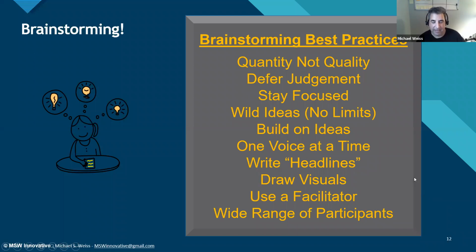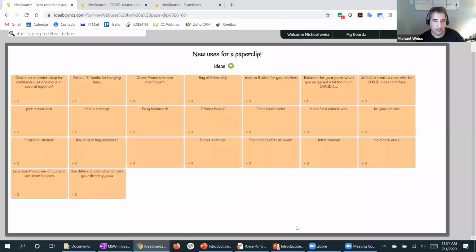Drawing visuals, again, that can be harder online. These are best practices. But people did well with headlines. And the idea is if we go back to these, pretty much all of them, I wouldn't need anyone to explain it to me, right? I get the idea. Which is why when it was just button, if I went back to that tomorrow, I'd be like, button? Huh? What? Oh, and this is now make a button for your clothes. But there was one about pressing elevator buttons with it, or as a poker, which was a good one too.